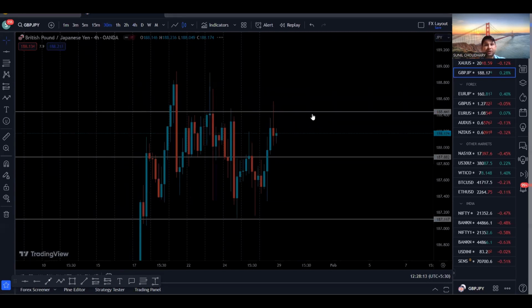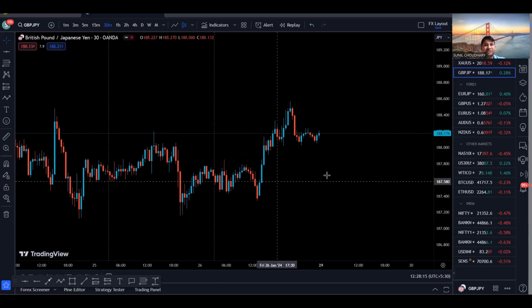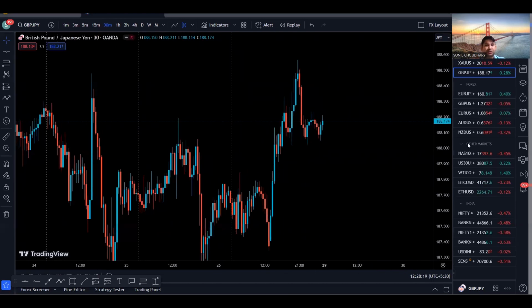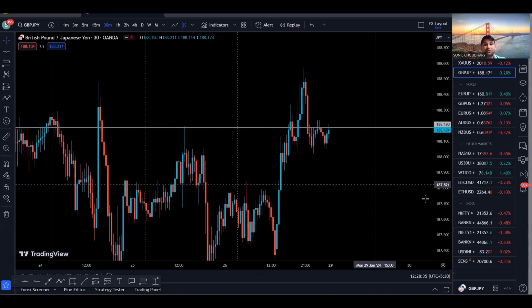Now let's go to the 30-minute time frame to find what is happening. On the 30-minute, we had resistance, the price broke this resistance and created basically a higher high and higher low kind of structure. So it looks like we are bullish on the 30-minute time frame, and the price is moving to the upside. Now if we mark our support and resistance, we can see that.